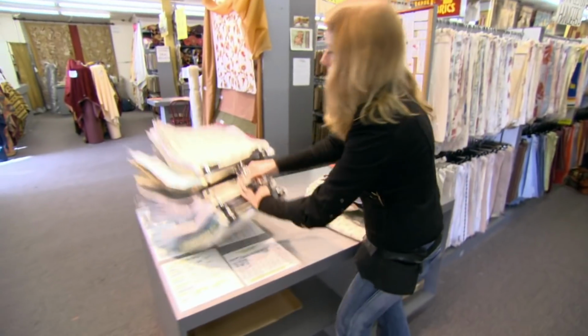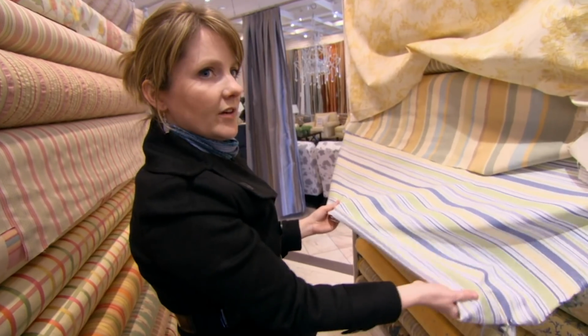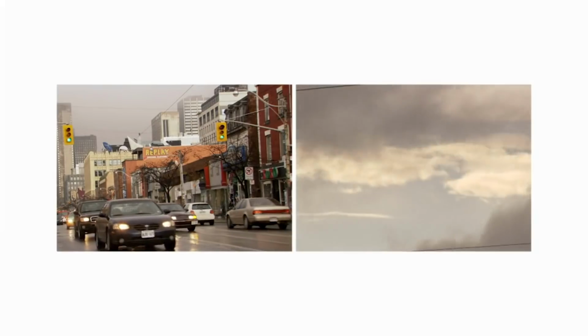Time for Kate and Natalie to bust a move on fabric inspiration. This is really fresh and fun too. We're off to a great start.